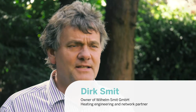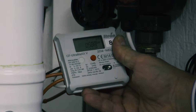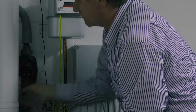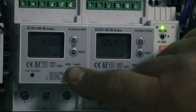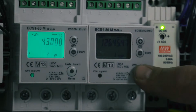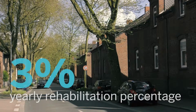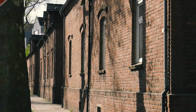I've been a network partner to the Innovation City for a few years now. In 2014 and 2015, there was a special project called 100 micro CHP units. The term micro CHP means that we use gas as fuel and the device generates warmth and electricity at the same time. In practical terms, this means that we have been able to energetically modernize 3% of the buildings per year in the first 5 years. This rate is 3 times as high as the national average.